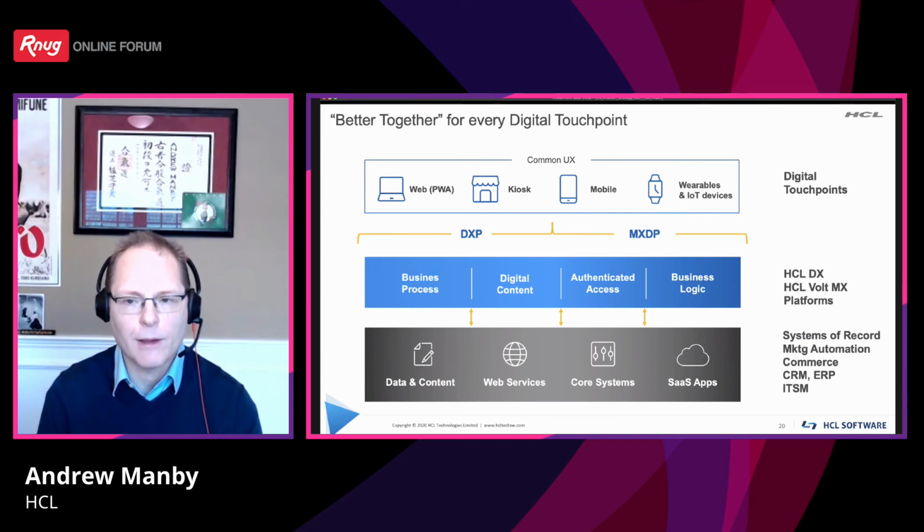Having both of these together enables us to have a consistent approach to orchestrating business processes, whether it's delivered through your web page or mobile device. We can share the digital content that's in the web content management system and also in the digital asset manager. Again, from an authenticated perspective, whether it's anonymous in the first instance, but then we're going behind the login to access those core systems, doing that in a very integrated and elegant way. And then lastly, building up reusable business logic that can be used across both platforms.